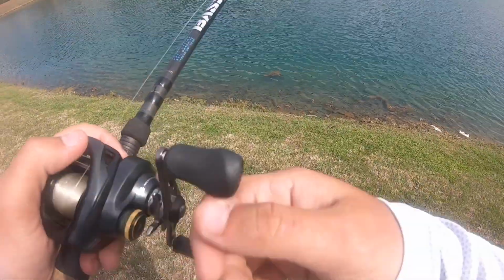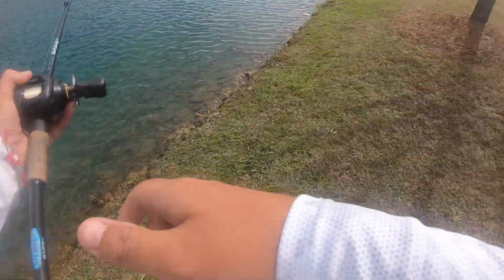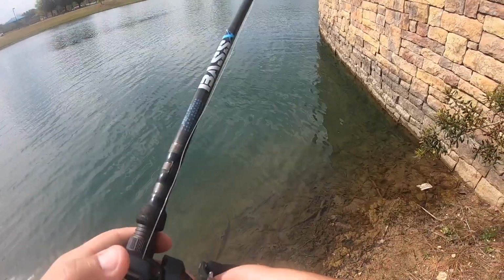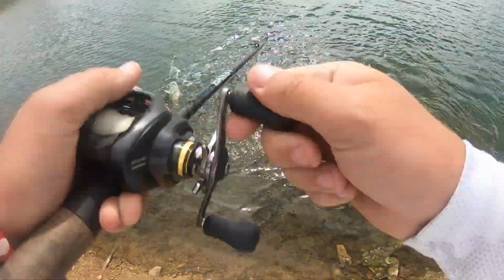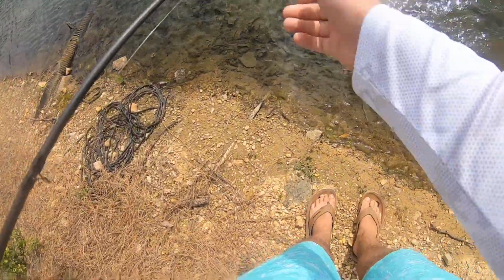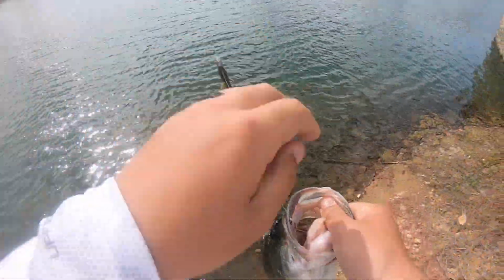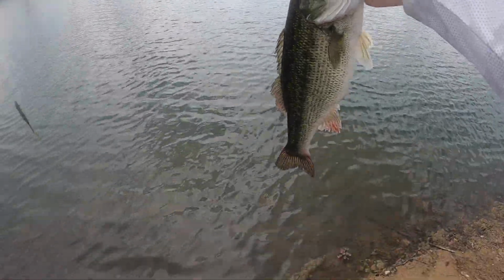Dude, this water is insane. I don't know if you can see this, but there's some Baja Blast water right here. Dang, a Ned rig would work stupid in here though. Little chunky boy again. All right, little buddy, let's go back.